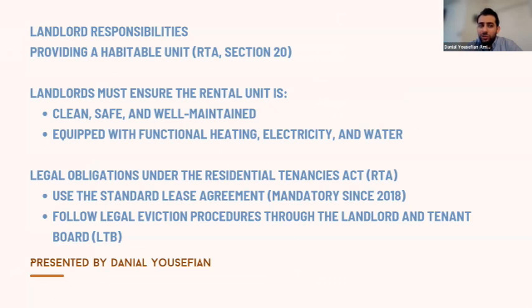So we have to make sure that the person living in the basement is taken care of as well. You may have to provide an additional heater or whatever it is, because there are minimum heat requirement laws as well, which we can mention another time.